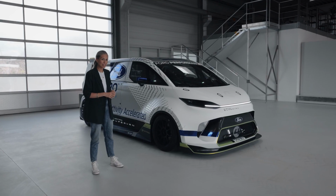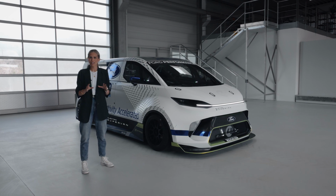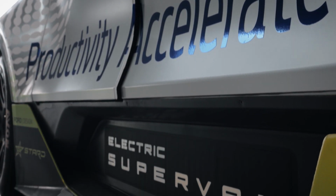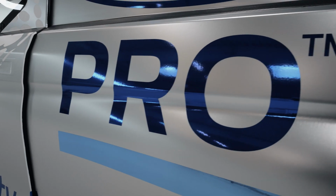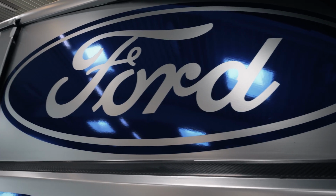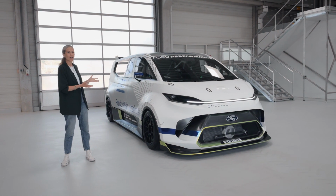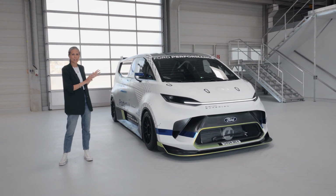This is the 4th SuperVan to carry the name, and it's the first all-electric SuperVan. It's up to speed, quite literally, with Ford's huge global commitment to electrification, which includes the next generation e-Transit Custom van that, of course, inspired this spectacular machine.